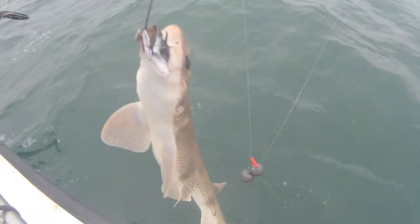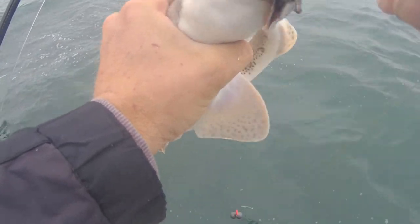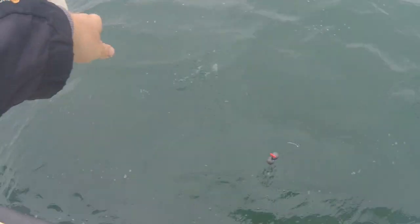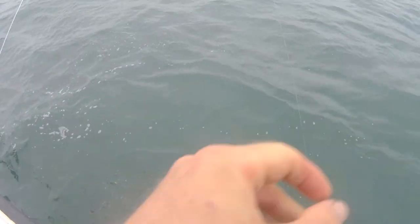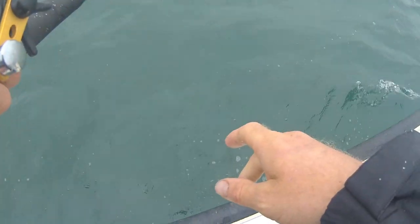Now I'll tell you about the change which I've made to my setup. I'm still essentially fishing the same setup, but I've got the addition now of a 50 pound rubbing leader which I've tied onto the main line. Now this in turn is less abrasive, even though it's not quite as strong as my main line, and should any tope roll up on it, it shouldn't snap.